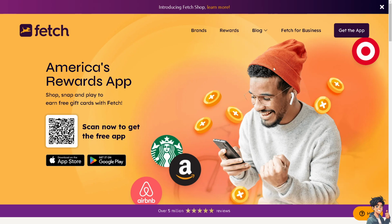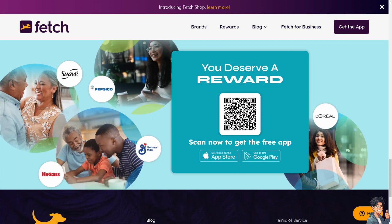If you haven't already, click the Get the App button, and what will happen is you can scan now to get the free app. You can download on the App Store or you can get it on Google Play. And by following the on-screen instructions, you're good to go.